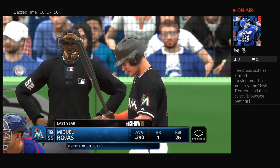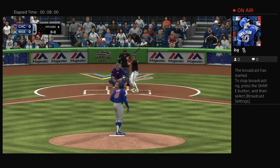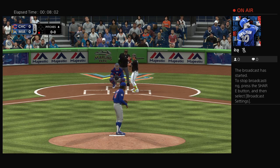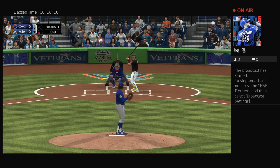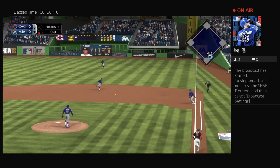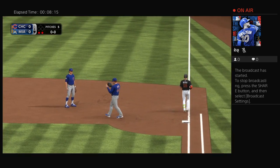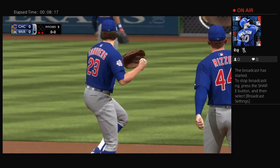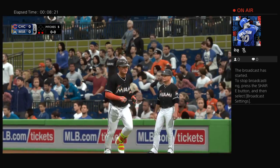Up next for Miami, Miguel Rojas, as he'll get his first opportunity in this one. He's set, and the pitch. Lines softly toward the hole. And very quickly there, they're 2 gone to start the inning. Batting third, left fielder, Cliff Floyd.